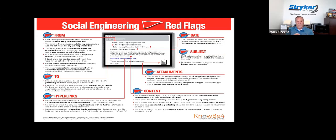You look at the hyperlinks, and this one is a hyperlink that goes to a bank. If you hover over it with your mouse, the entire hyperlink will appear. If that hyperlink has an address that has nothing to do with that bank, it's no good. Don't open it. Look at the date. Sometimes if it's sent overseas, you'll actually get an email today that was dated tomorrow because they're a day ahead. And it doesn't make any sense. How can you send something in the future? Well, because they're in the future. So it didn't come from somebody local, it came from somewhere else.